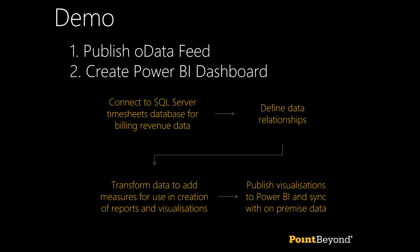Okay, so what we're going to do with that second demo is connect to our SQL Server database from Excel. We're going to define some data relationships. We're going to transform the data. We're going to create some measures and some KPIs, and then we're going to create some nice visualizations. We're going to publish that up to Power BI, and last of all, we'll show it synchronizing with on-premise data. So quite a lot to do.